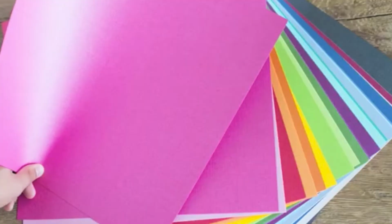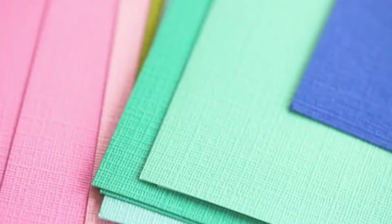Thanks, Jason. Over the last year and a half, we have offered the Glimmer, the Embossed Dot, and the Canvas collections of My Colors Cardstock. However, in total, My Mind's Eye offers 5 collections in an array of 192 colors.